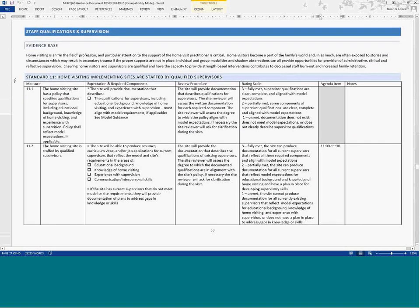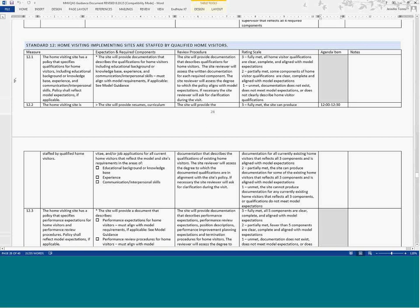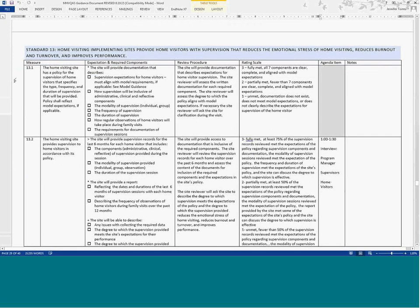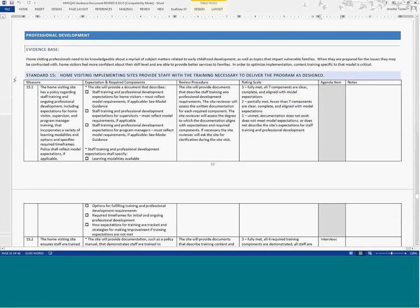The next domain is around staff qualifications and supervision. Standard 11 looks at whether the program is staffed by qualified supervisors. Standard 12 looks at whether the site is staffed by qualified home visitors. Standard 13 looks at whether the site is providing home visitors the supervision that reduces the emotional stress of home visiting, reduces burnout and turnover, and improves performance. And Standard 14 is around supervisors receiving that same support to improve their skill and effectiveness. Around the domain of professional development, Standard 15 looks at whether sites are providing staff with the training that's necessary to deliver the program as it's designed.